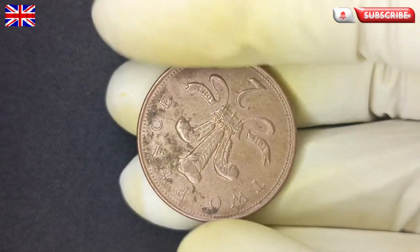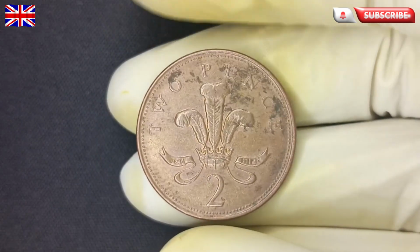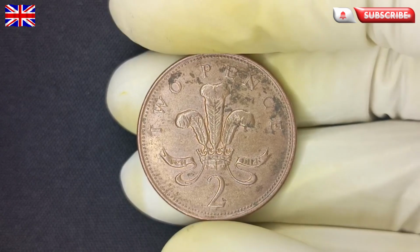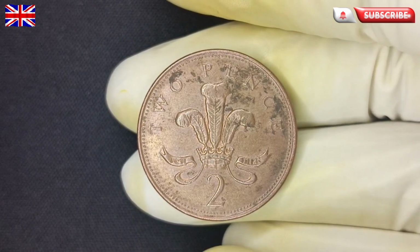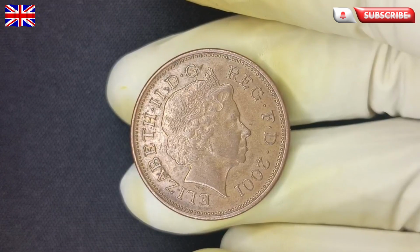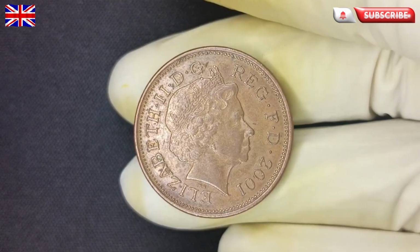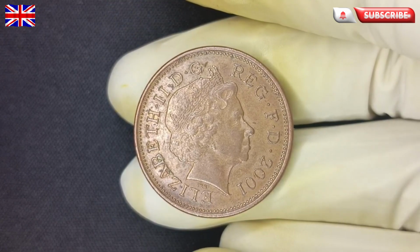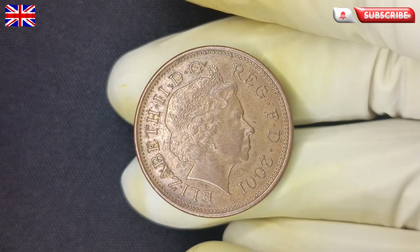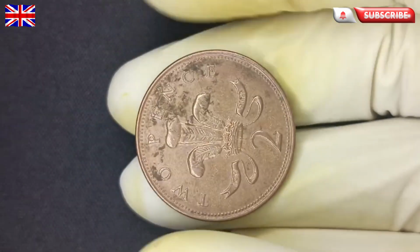One of the finest known examples of the 2001 Elizabeth II 2-pence, struck in bronze, graded to near perfection, and backed with airtight provenance, was recently evaluated by an elite team of global numismatic experts. After examining the metallurgical composition, verifying the strike, confirming the minting anomaly, and tracing its ownership history, the final estimate was published. This very coin, now enshrined in one of the most prestigious private collections, has been valued at a staggering $21 million. Yes, $21 million for a coin originally worth 2 pence.